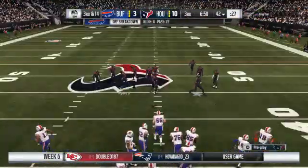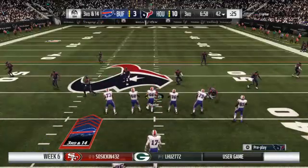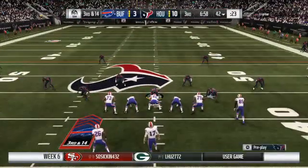The Bills on 3rd down. They've hit on 6 of their 8 tries. Very good. This is 3rd and 14.